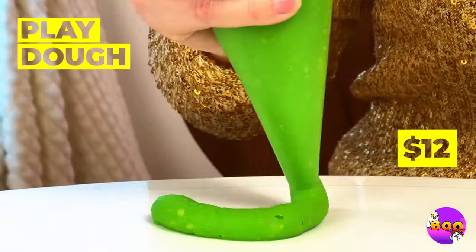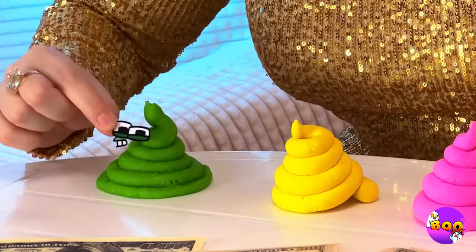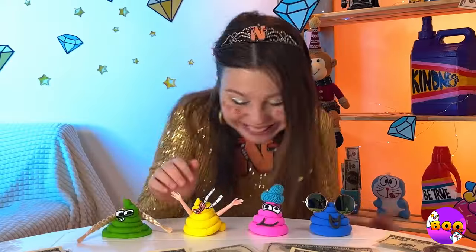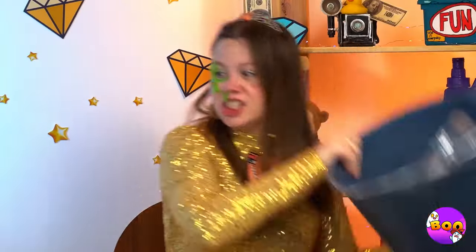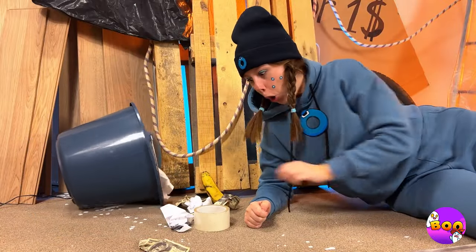Making cookies? No, we're playing with Play-Doh! And making a whole batch of new friends! Just be careful when you squeeze them. I'm sure that'll wash right out. Joke's on you. She's keeping the bucket.